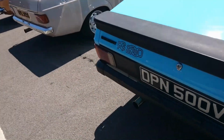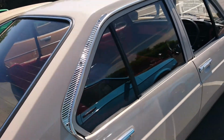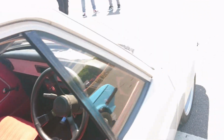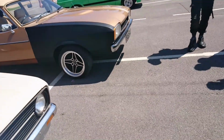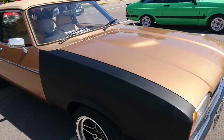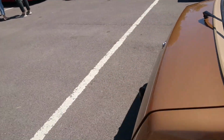I feel like Martin Shaw. In fact, his is a white one. More basic Mark II Escort. That gear knob suggests we've had an engine swap there. It's a five-speed gearbox, maybe a Type 9. Oh, and another sort of Professionals type Capri. It's the same colour. It's oyster gold with a round vinyl roof. In the first series of The Professionals, later on Lewis Collins switched to driving one of these.